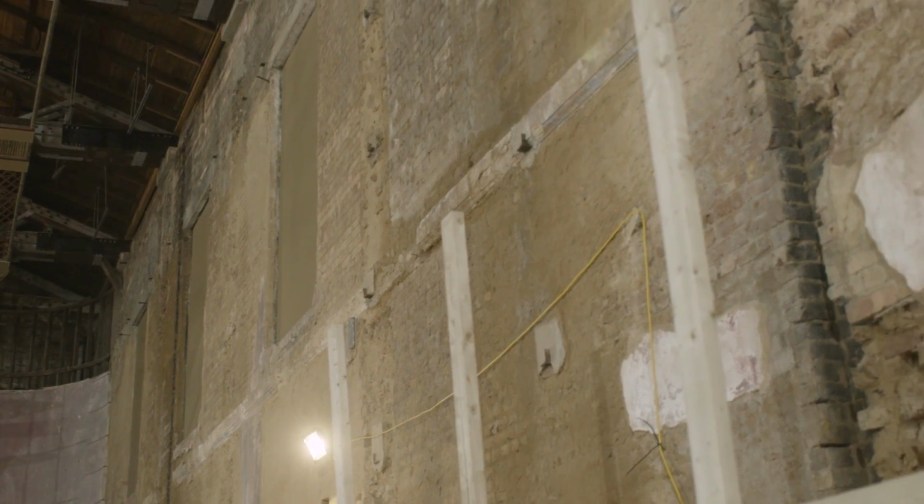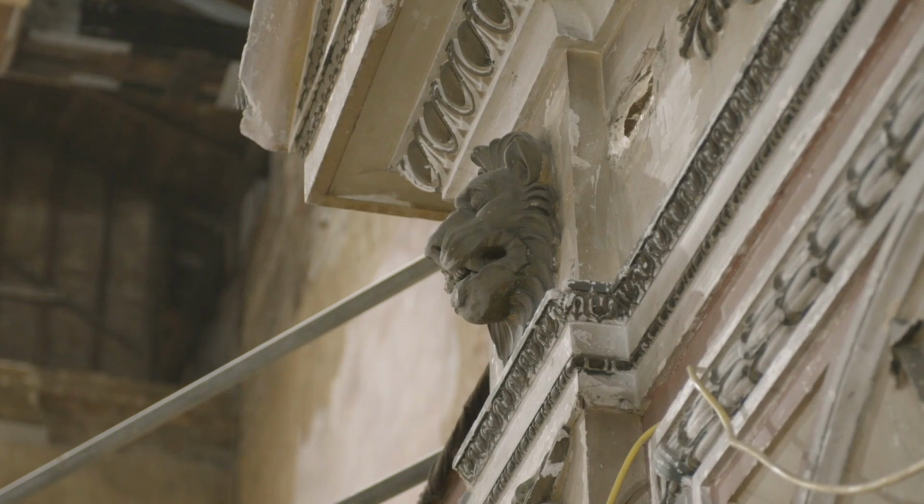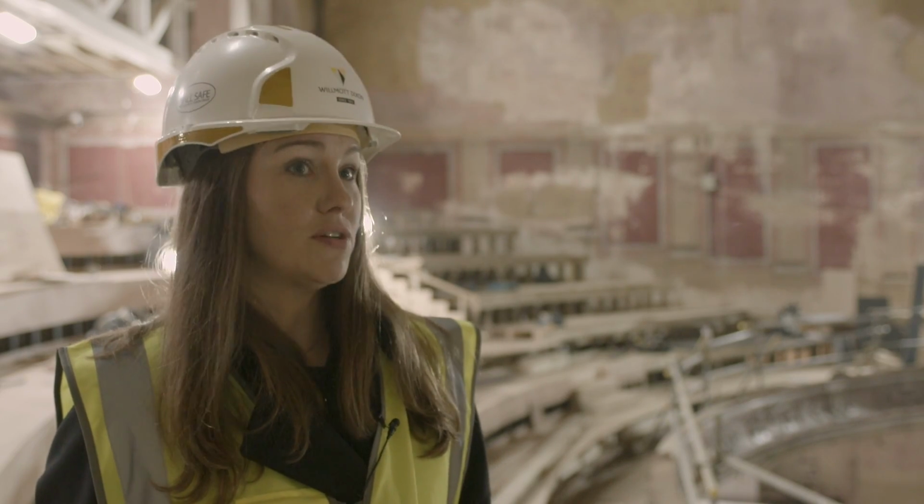When you walk into the space, you really notice the bare brick of the walls, as well as some of the original plasterwork from the time when it was first built during the Victorian era. So to ensure that the plasterwork doesn't decay any further, we've actually had to put a translucent sealant over the plasterwork to ensure that it stays in place for generations to come.